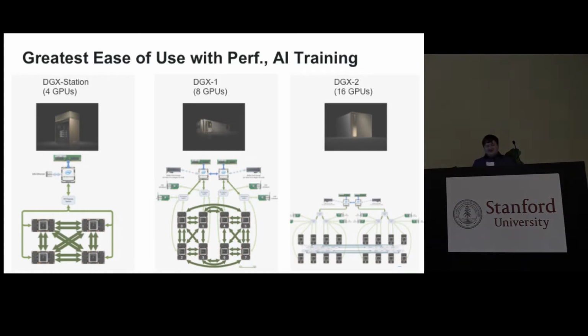A bit of a corollary to this is if you're only training, but you especially care about ease of use and an NVIDIA blessed software stack, you would map very well to NVIDIA DGX systems. That's DGX Station, DGX1, and DGX2 at the biggest scale. Same kind of hardware architecture that you saw before, but with that blessed software stack, with far easier ease of use, with someone else doing the optimization on the frameworks through the NVIDIA GPU container stack.